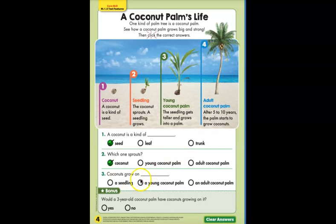Number 3, coconuts grow on a seedling. Do coconuts grow on that? A young coconut palm or an adult coconut palm. Where do you see the coconuts? They're on an adult coconut palm.